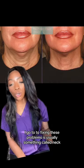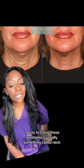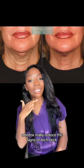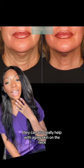My go-to to fixing these problems is usually something called neck Botox. It can really reduce the signs of tech neck. But it can also really help with aging skin on the neck that has become a bit saggy.